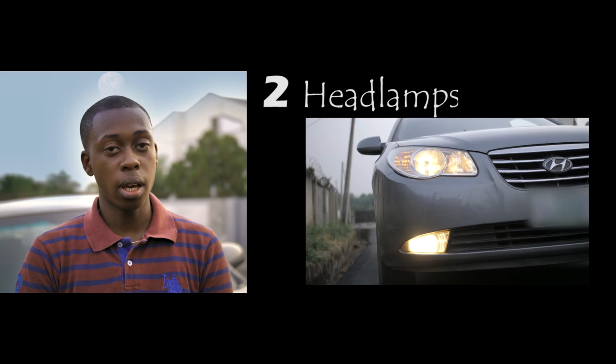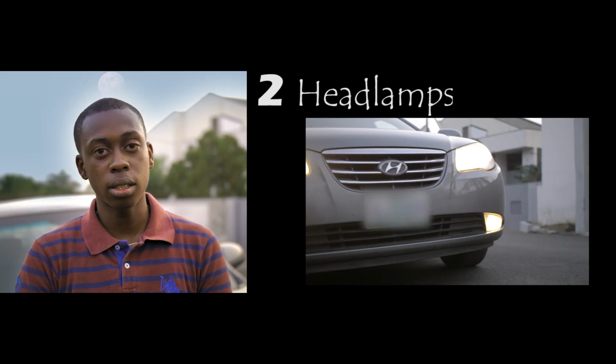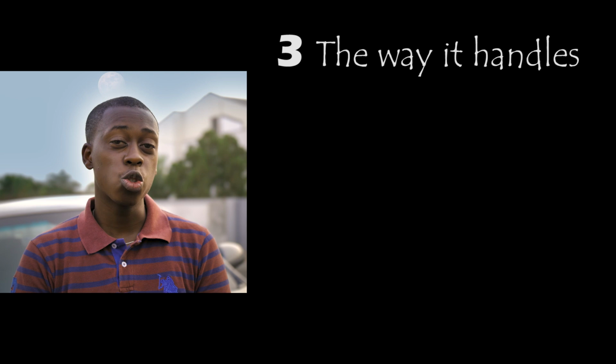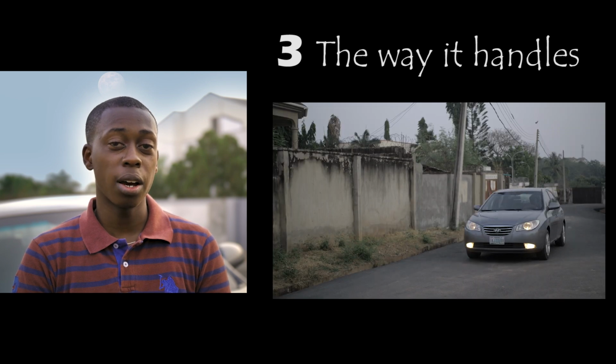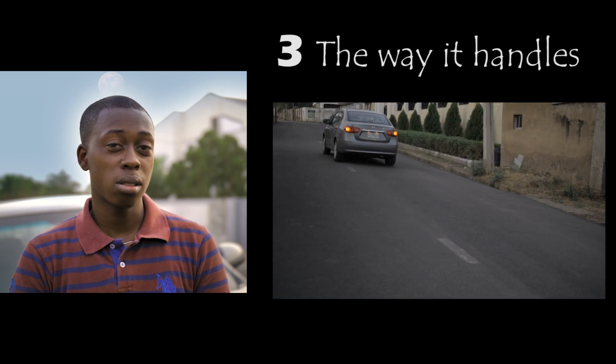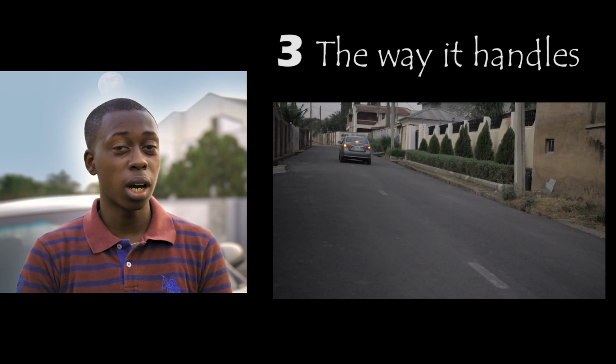I've not been disturbed by the Nigerian police a lot because it looks official, more like something a company will get as an official car. 2 is the headlamps. If you drive this car at night, the headlamps are wonderful, really bright traditional halogen lamps. 3 is the way it handles really great, and I feel like it's sporty. I mean, you could make a corner at 60 to 70 kilometers an hour and you'll be fine. Yeah, it handles really great.